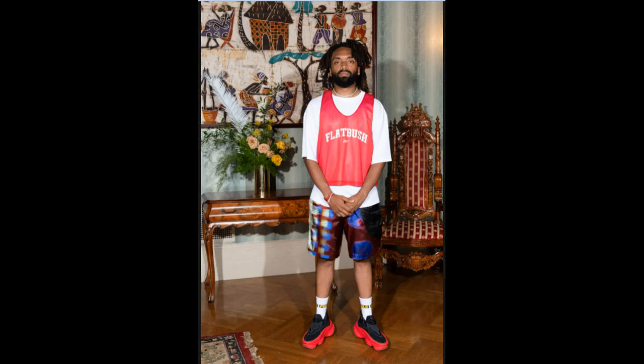And then the final look is a typical jersey with some shorts and some Pyer Moss sneakers. And the previous dress said, "Who invented black trauma?" And then they showed this look. Very interesting. Very, very, very interesting.